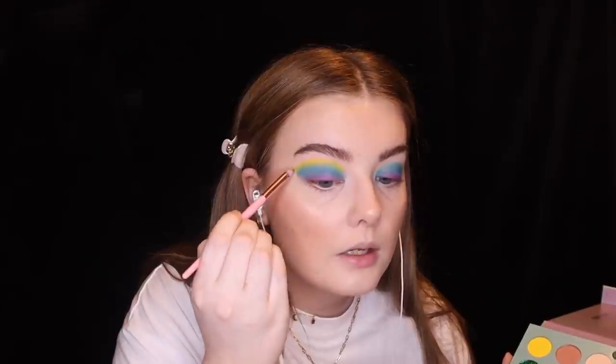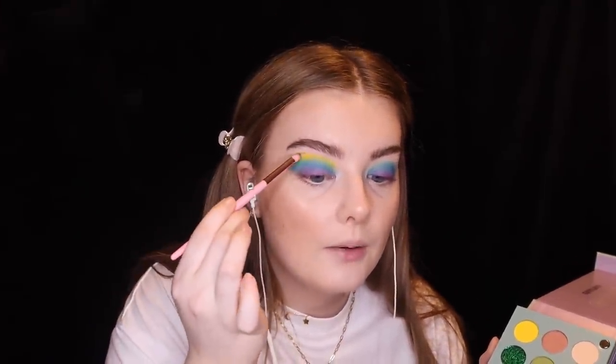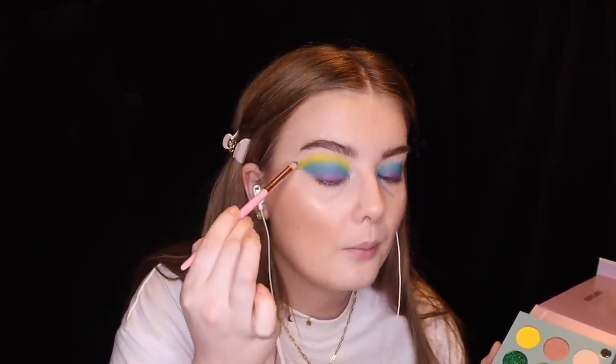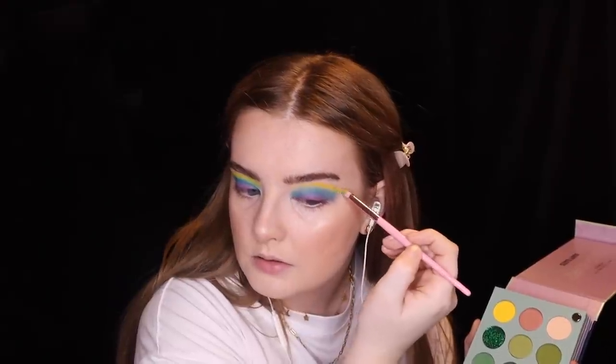This is probably gonna look absolutely crazy right now, but I promise you, once I get some lashes on and some eyeliner, it will look a lot better, okay? I'm just placing the outline right now, and then I'm gonna go in and blend out the edges afterwards.